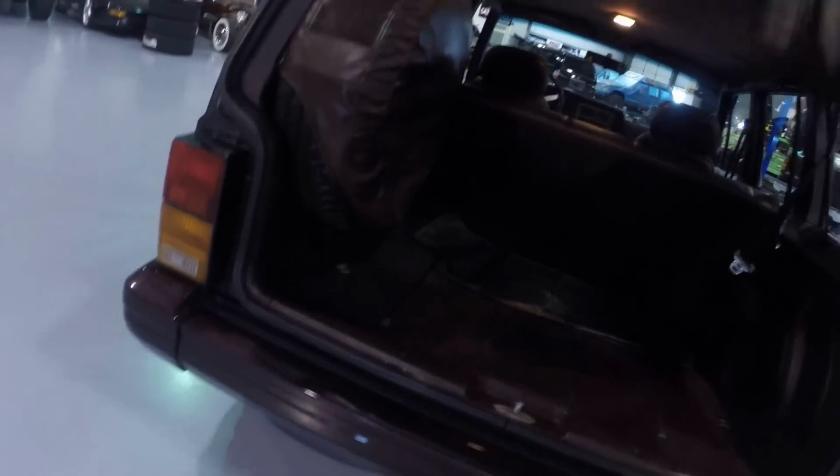I mean, check out these seats. That's just from my camera sitting in it, but I mean, they are just as clean as can be. So we'll go ahead and I'll open the door, take this thing outside and take it on a quick test drive for you guys.